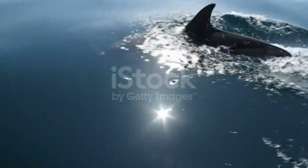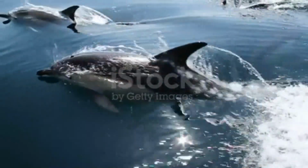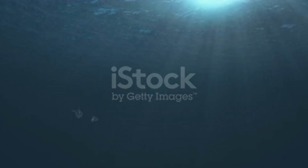The enemy of the killer whale. As we said before, the killer whale is at the top of the food chain, and no other creature can threaten the life of this animal except humans. Throughout history, humans have hunted killer whales for various reasons, and pollution in the oceans and seas, including chemicals and oils, has killed them.